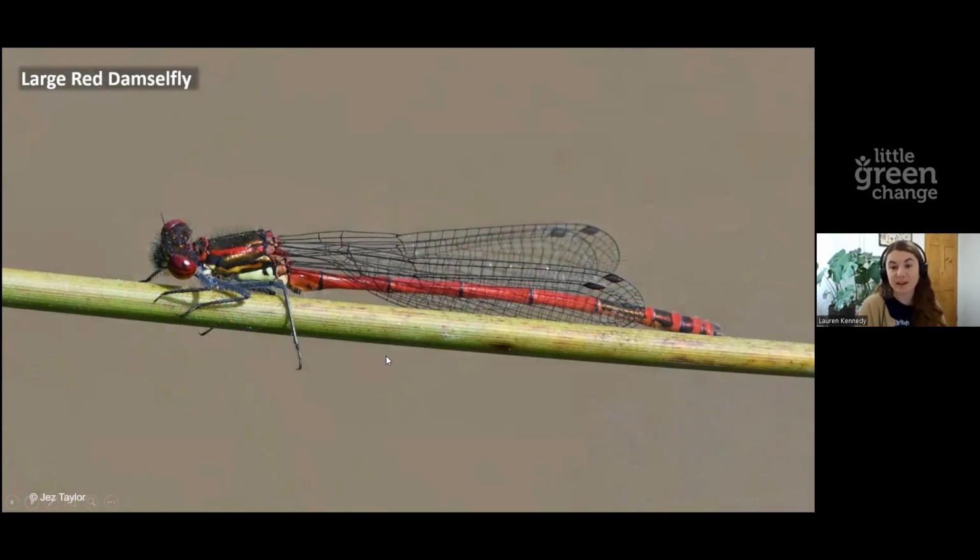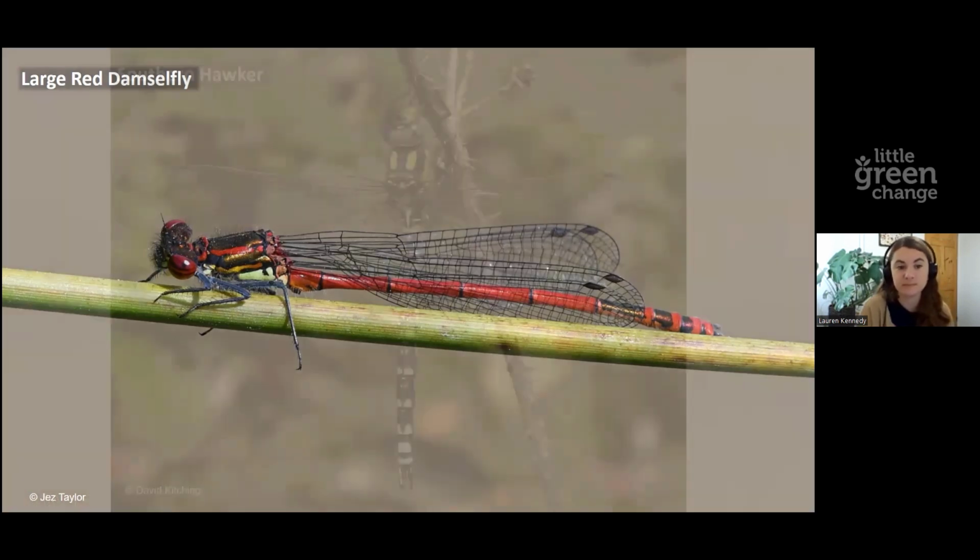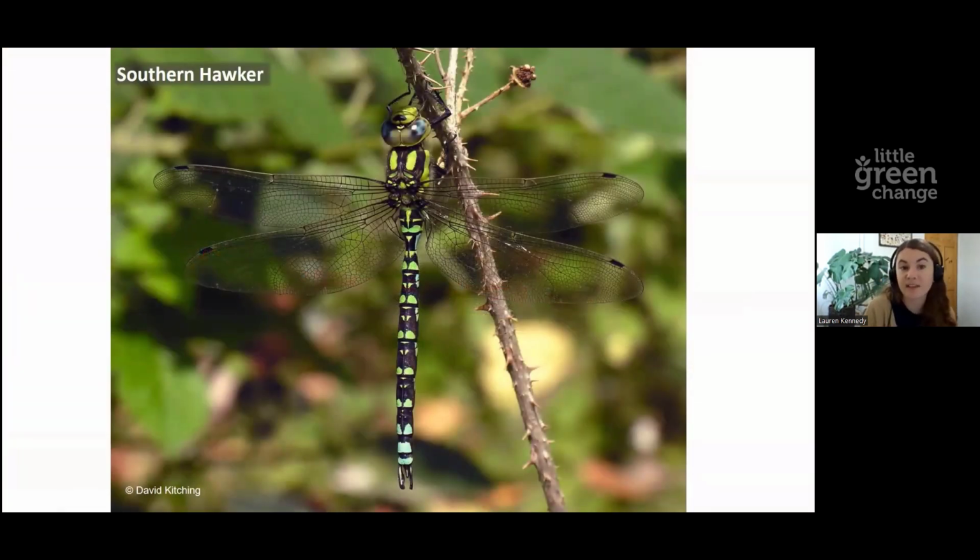The large red damselfly is a really common pond visitor. It's really easy to spot this one, lovely, bright and red. And you often get these early in the season. So in the spring, these are the first ones to come out on the pond. Of our larger dragonflies, we've got a southern hawker, which is a really beautiful bright green species. It's got these bright green shoulder stripes, really beautiful markings all over. They're really inquisitive. These are the dragonflies that will often come up to you and have a little look at what you're doing.